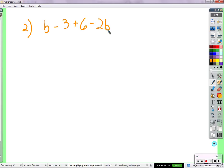Three. Okay, so here's something that I saw a lot. I'm not looking for the right answer. We're actually looking at the mistakes that I saw a lot. So, what I saw a lot was b minus 9 minus 2b. So what's going on there?